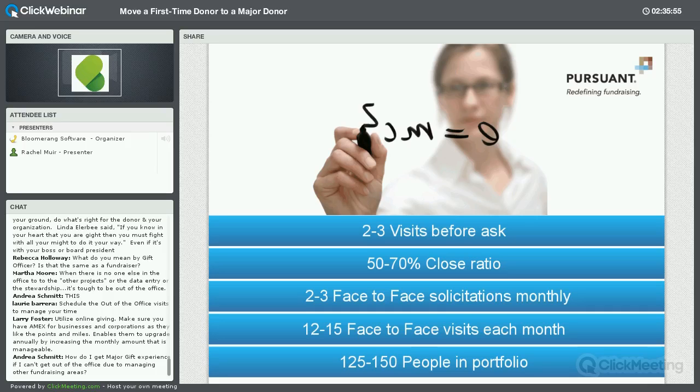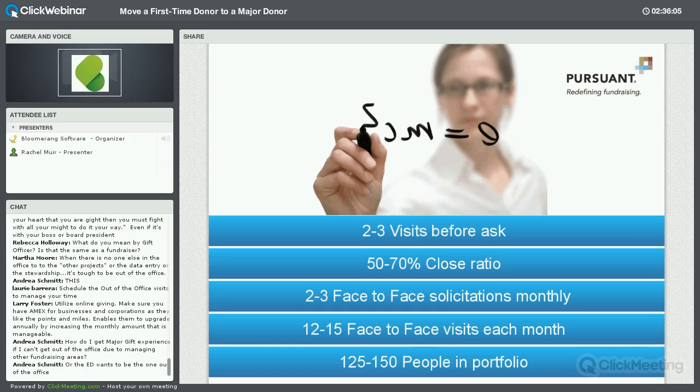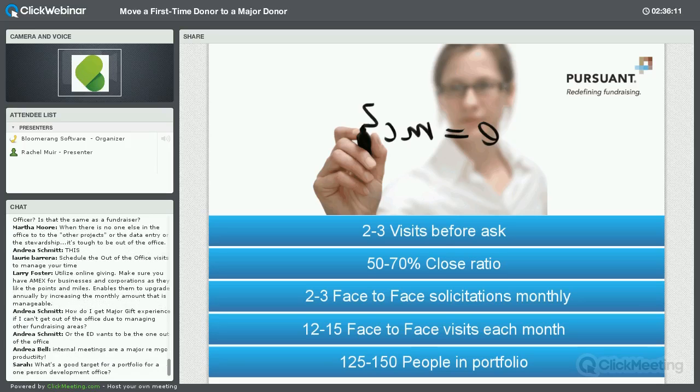But some best practices, and this is for someone who's doing this full-time: 125 to 150 people in their portfolio, 12 to 15 face-to-face visits a month, 2 to 3 being solicitations, about a close ratio of 50 to 70%, and 2 to 3 visits before the ask. Certainly it could be fewer visits, especially if it was a first-time visit, a first-time ask, or maybe you were doing solicitations for a giving circle, or a smaller kind of club, like a mid-level giving club.